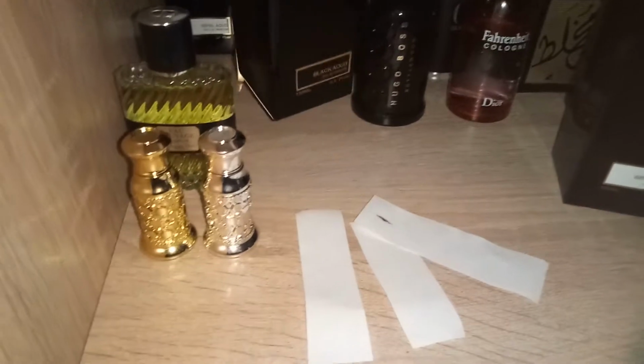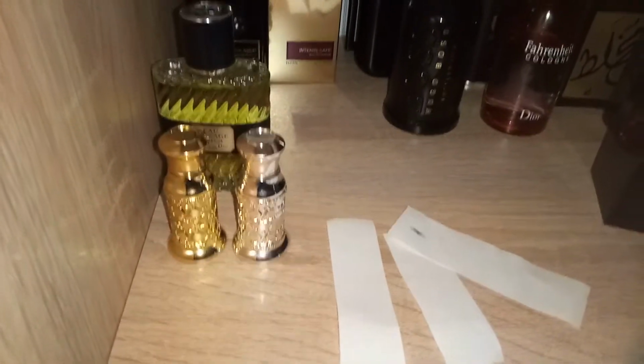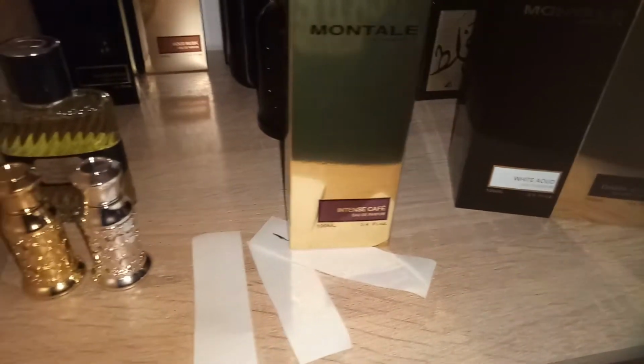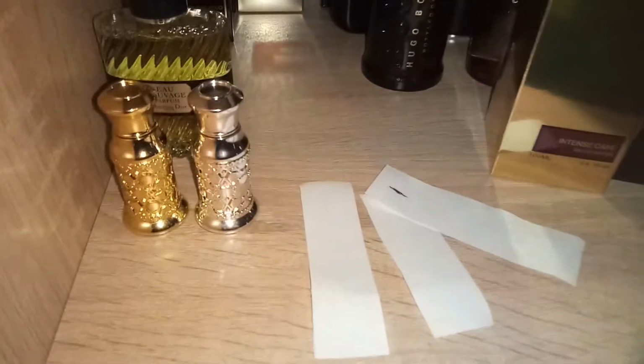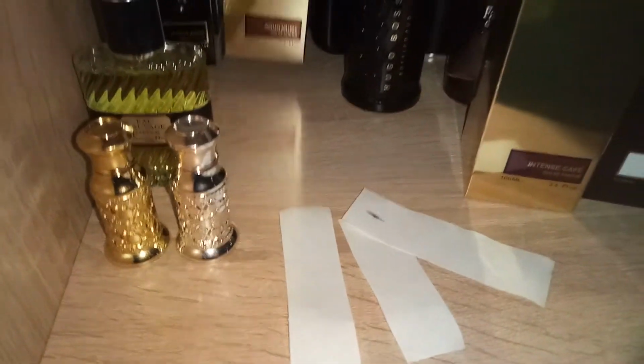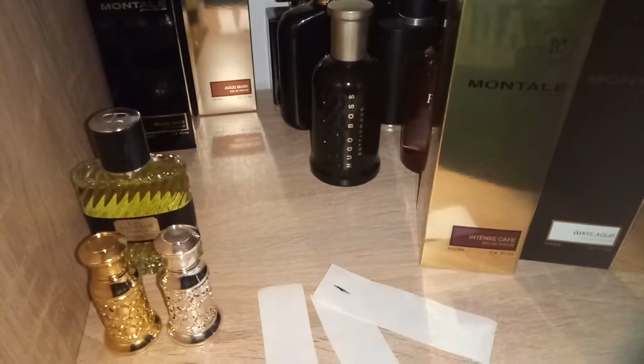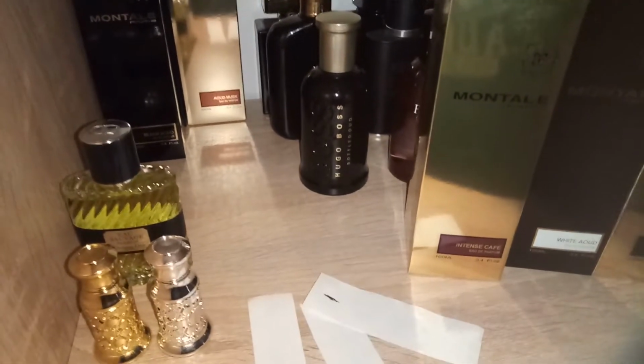Black Oud, well, we all know about that. Nepal Oud's behind that. You've seen that before, so I won't pull that out. Intense Cafe. The rose and vanilla scent with no coffee in it whatsoever. I quite like it though. Oud Musk. That is actually pretty musky. When I first sprayed it, I thought, oh, there's no musk in this. Then like 20 seconds later, I was like, right, there it is.